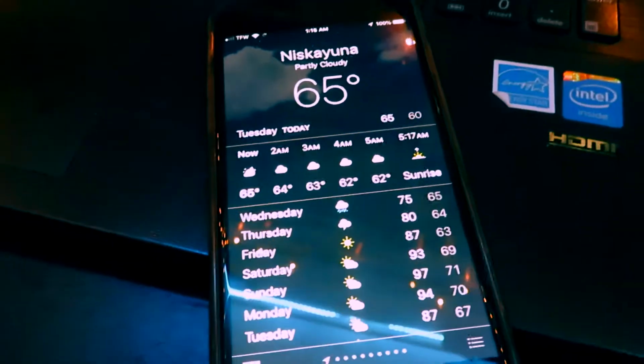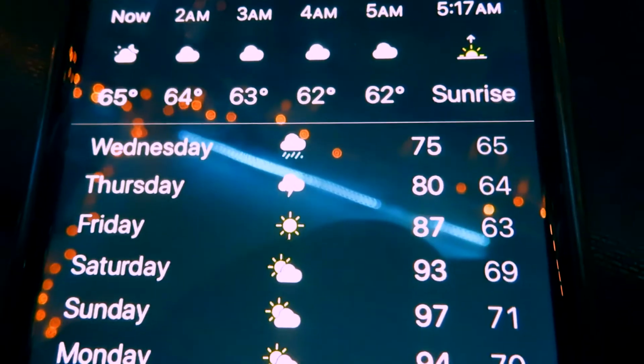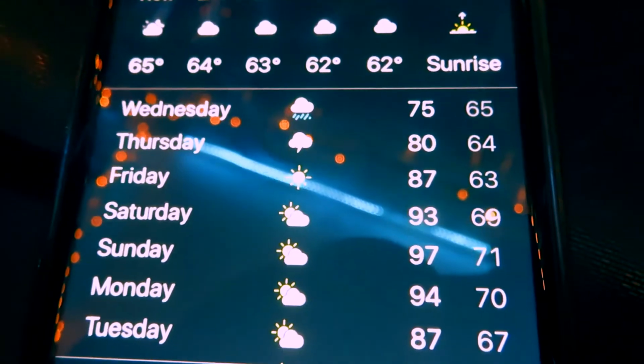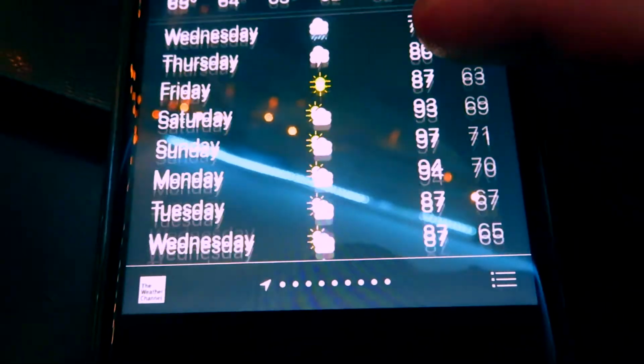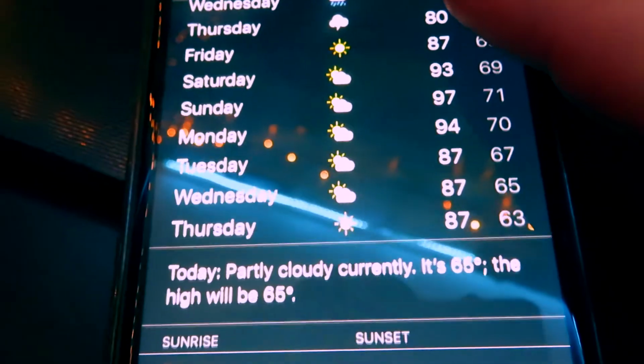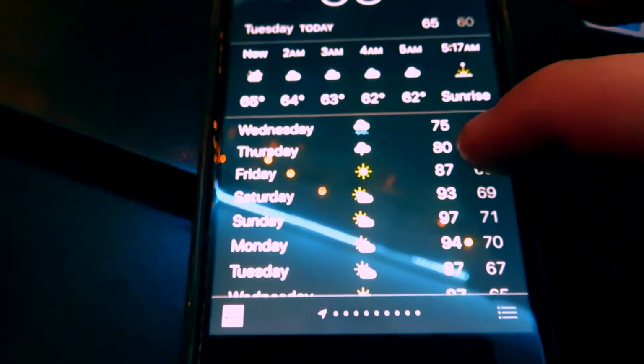Just to give you guys a reference, tomorrow it's supposed to be 75, 80 on Thursday, 87 Friday, 93 Saturday, 97 on Sunday, 94 Monday, 87 Tuesday, 87 Wednesday, 87 Thursday. It is going to be a hot freaking week.